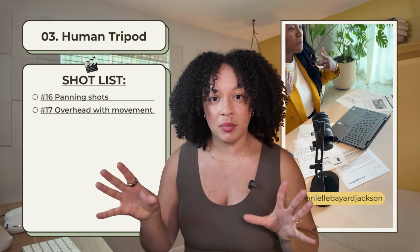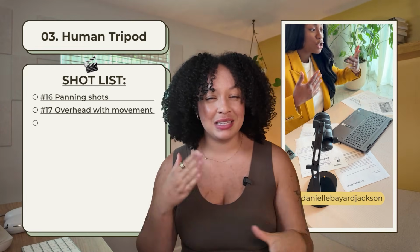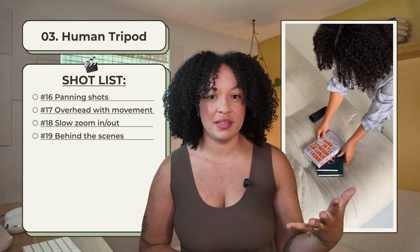This is all about the visual hooks. Any type of movement that's going to draw people in is really what we're going for here. So this could be a panning shot, or maybe you're following the subject, a really fun overhead angle with a little bit of movement, maybe a slow zoom in or out, literally just doing it right within your phone camera, or recording those really fun behind the scenes.